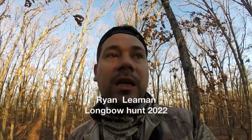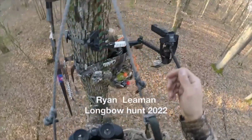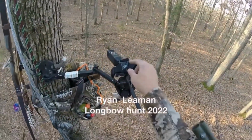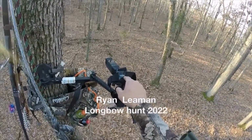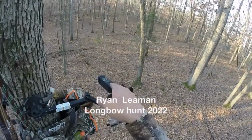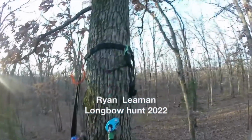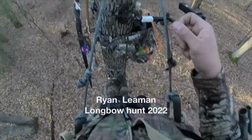Set up a little bit ago. Here's my setup. I'm 3 sticks high. And then what I'll do, I have my head mount. That's what I wear my GoPro on. I've got this Gorilla camera arm with the Tactacam 6.0. That way I can film. And then I've got my longbow hanging up here, sitting in a tree saddle.